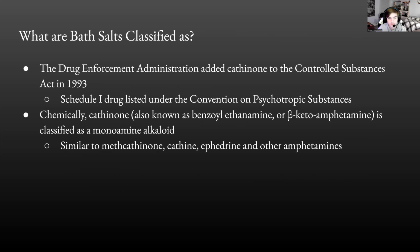Chemically, cathinone is classified as a monoamine alkaloid. I'm not really sure what that means, but it's similar to methcatinone, caffeine, ephedrine, and other amphetamines. Essentially, what this is saying is that it's similar to cocaine, MDMA, and amphetamines.